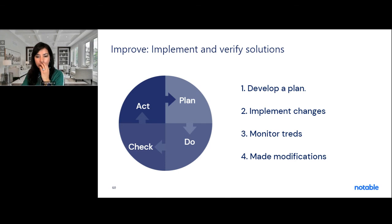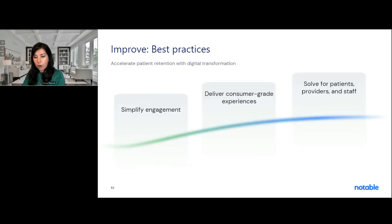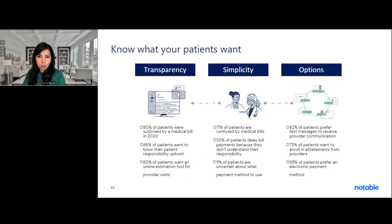Some things that I want to call out from a best practice standpoint is the concept of simplifying the engagement, delivering a consumer-grade experience, and not only solving for the patient, but also solving for the providers and the staff. And when we're talking about patients, really think about what the patient wants. You can see on the screen results from different surveys that summarize that patients want transparency, they want simplicity, and they want options.